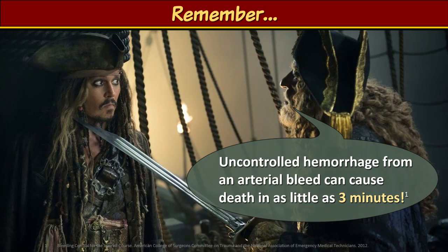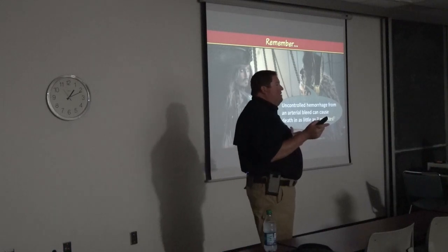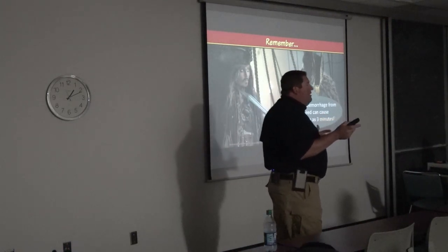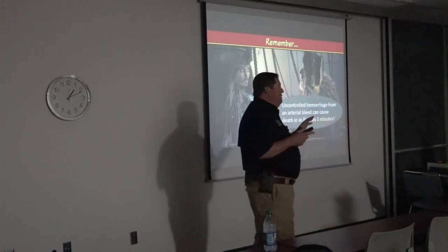Remember though that uncontrolled arterial bleeds can cause death within 3 minutes. What's our average response time in Lubbock, y'all think? Between fire and EMS, what do you think our average is? 3 to 4. I would probably estimate about 4 to 5 to be realistic.